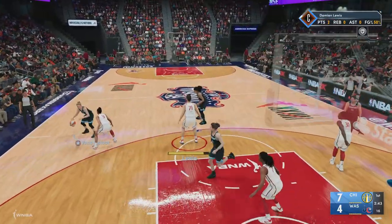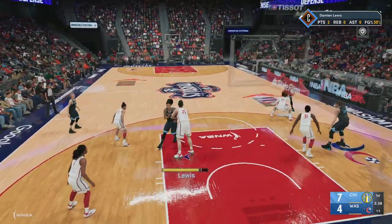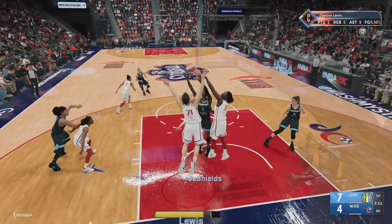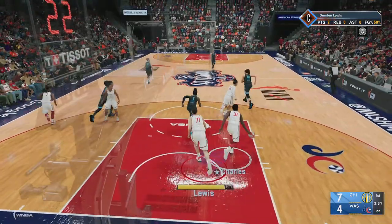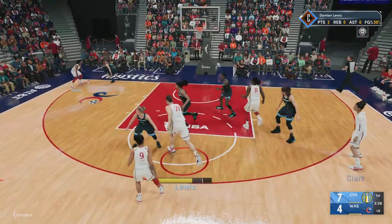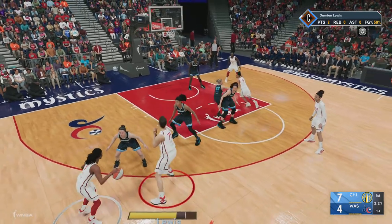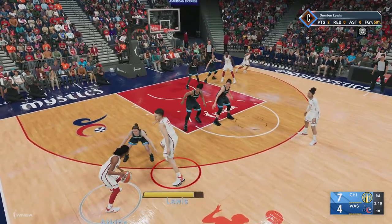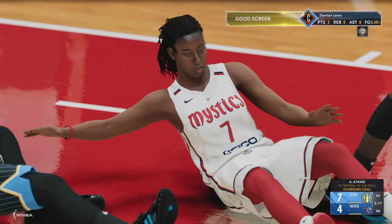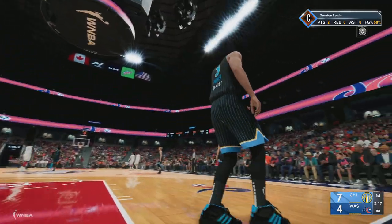She's one of the better two-way wings in the game. She doesn't have any true weaknesses. She makes any team better. Now here's DeShields. Good D by Tina Charles. Great defense right there to prevent one of the best finishers in the league from converting in close. Pass to Atkins. The pick by Ball Queen. And Ariel Atkins, that is her first foul of the game. Terrific defensive play. Cut her off.